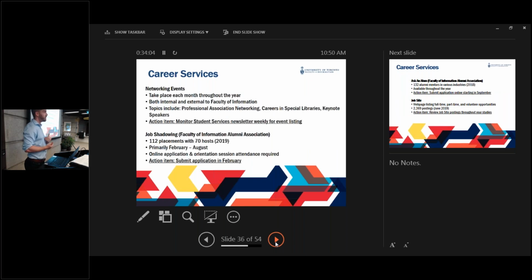We have a number of networking events that take place often in this space, actually. It's a really good event space, as you can see. So a number of events are organized within the faculty itself, through our office, through our student leaders, who you'll hear from, through Ms. Camusa, and through other areas as well.